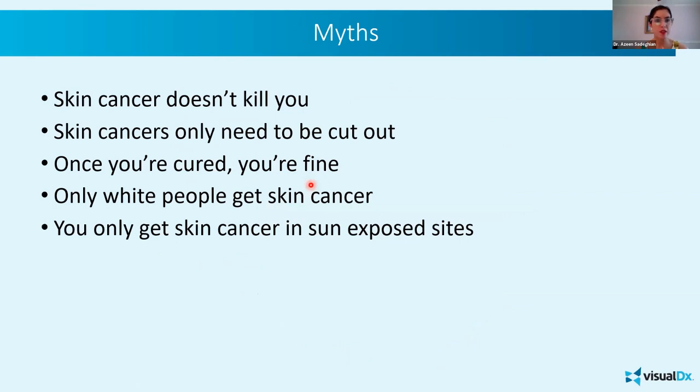So I do want to dispel some myths, because there are a lot of myths about skin cancer. I think the number one myth is that skin cancer doesn't kill you. Fortunately, there are some forms of skin cancer that don't kill you. And I'm going to show you the contrast, the truths from the myths, in a little bit. Another myth is that skin cancer only needs to be cut out and you're done with it. I actually have a lot of patients who will see me. They maybe got diagnosed with a skin cancer 20 years ago, and they're like, "Oh, I got it cut out, and so I never came back for a skin check." That's definitely not what we should be doing. Another myth is once you're cured, you're fine. And I'll tell you why that's not true.